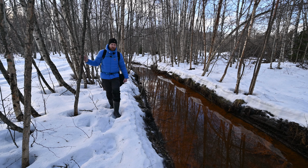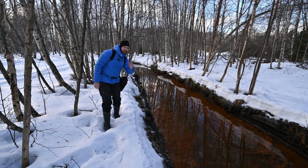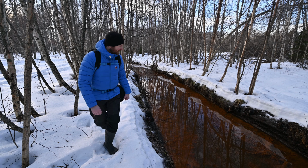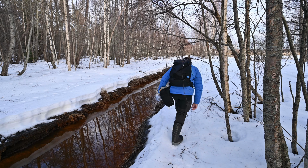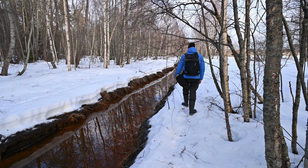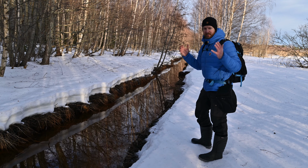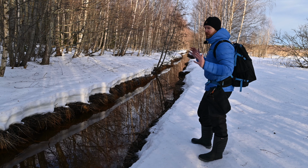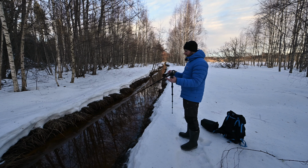This little river looks really interesting. Might be a shot further downstream. Yes, this is looking really good. I'm gonna get my Z7 out and put it up on the tripod and really try and build a really nice composition here.